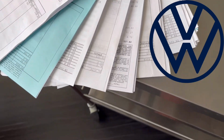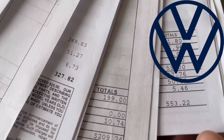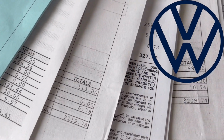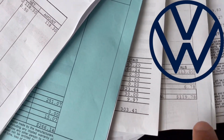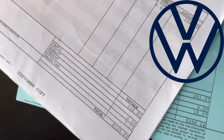Before purchasing a Volkswagen, unless you are wealthy, I would not recommend it. Unless either you're wealthy or you have a really good mechanic that is not gonna rip you off. Keep in mind, this is just some of the paperwork. $553, $209, $327, $119, that was probably for a tire, $303, $266, $225.